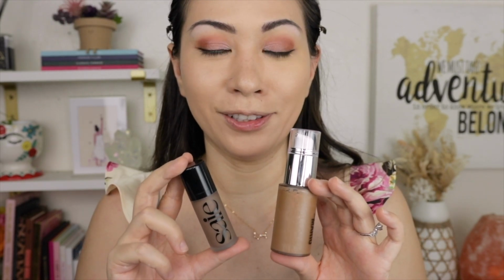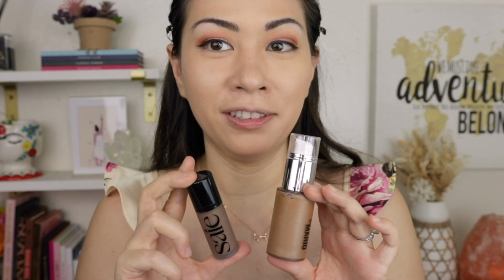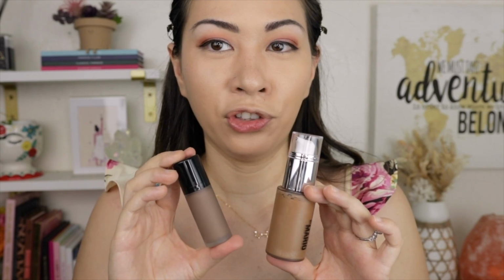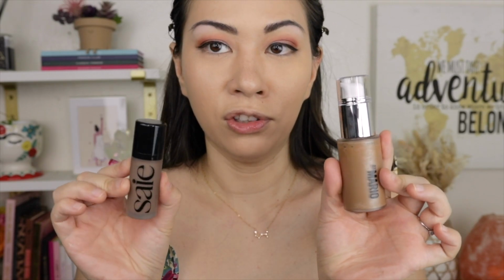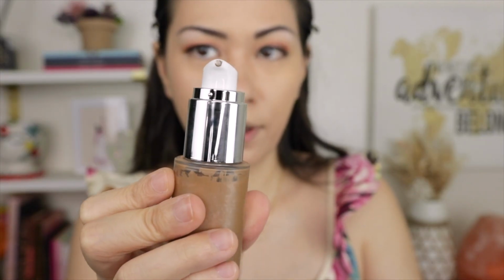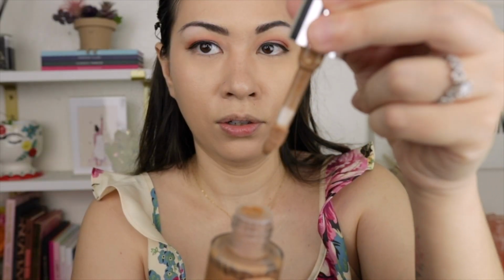Okay, on to bronzer. I'm very scared. I've been loving cream stick bronzers. I haven't tried a liquid one yet. I don't know what to expect, especially because they're very different shades. This is very contour shade versus bronzer. I got the light medium for the Makeup by Mario one, and then Saie's Dew Bronze is in the shade Salt. So it has both a pump and a wand.